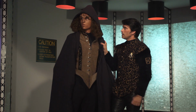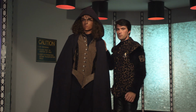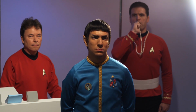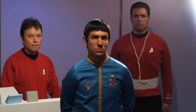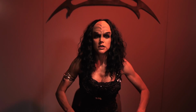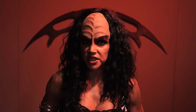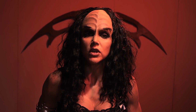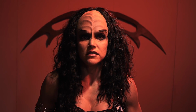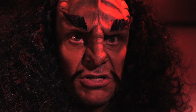Sometimes we do shots that aren't in chronological order just for the ease of workflow and things like that. So it's a little bit of trivia. Such a beautiful transporter room. Makeup. I love this shot. Oh yes, she's got batleth ears now. Really interesting way of setting that shot up.